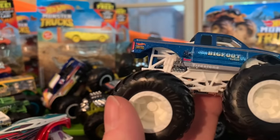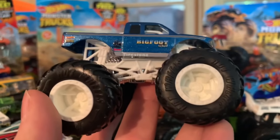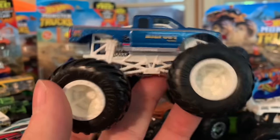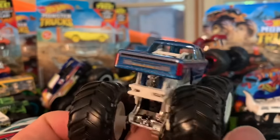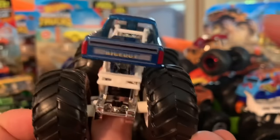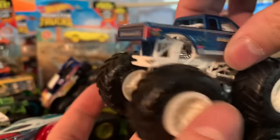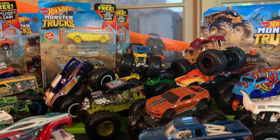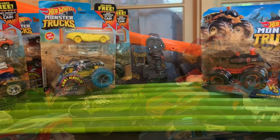I know Greenlight, I believe it's Greenlight, does a Bigfoot line as well. Like their King of Crunch line. Maybe they have the Ford licensing and Hot Wheels can't. I don't know. And then there you got Bigfoot on the tailgate. As you can see, they definitely tried to do like a Ford tailgate. But yeah, very awesome. All right, now I'm gonna take a break, get these guys out of the way, and look at the two packs.